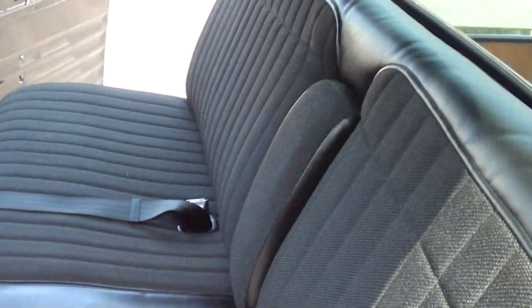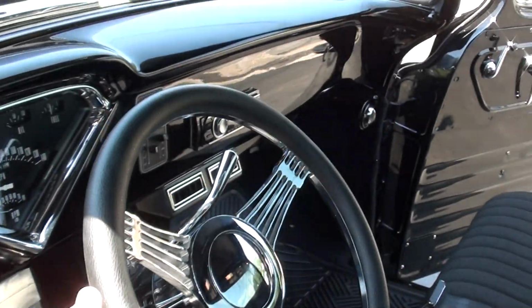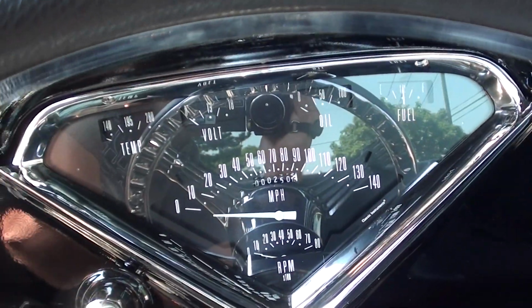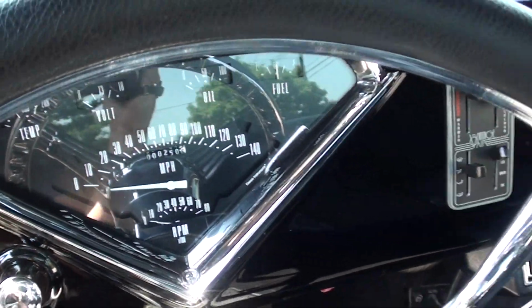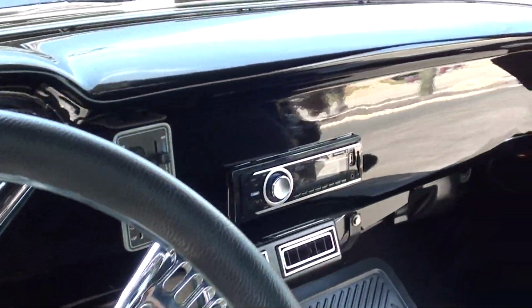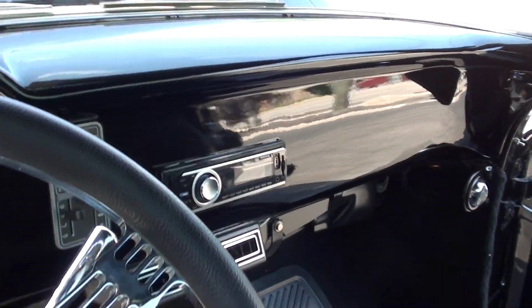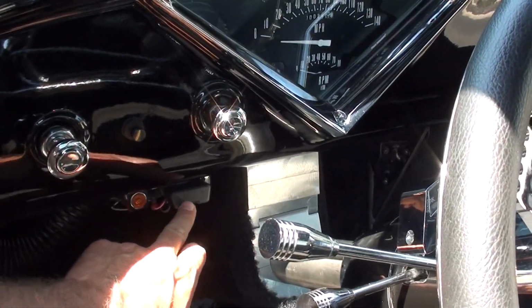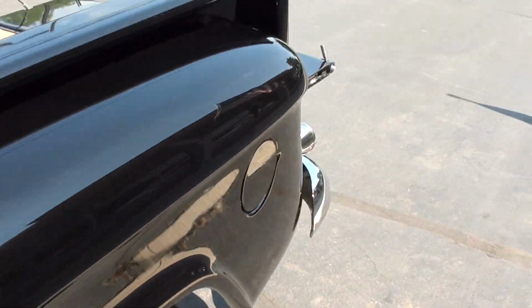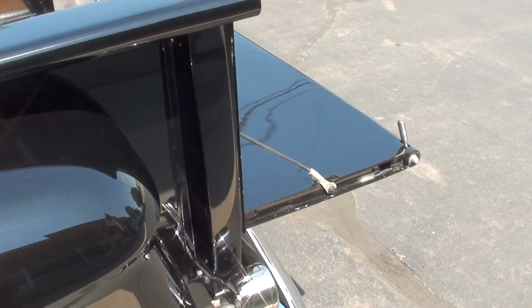Custom bench seats, got a center armrest. Tilt column with a billet steering wheel. Custom gauge cluster. It's got tach and gauges. 250 miles on it. Backlit real cool too. I'll show you that when we fire it up. Aftermarket AM/FM radio. Here's your plug-in, because it's an LS, so it's your little check engine light. Everything's right there. Dual exhaust, 9-inch Ford rear end. I think it's a 373 gear.